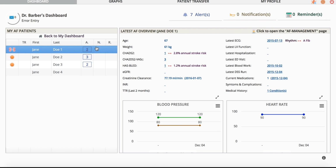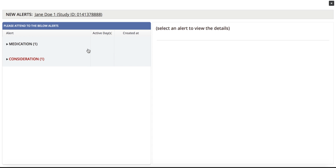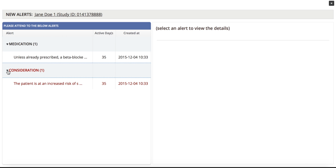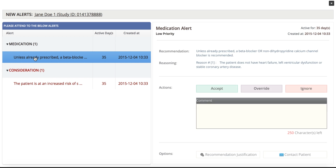You may visit the alert page for each patient by clicking on the corresponding number next to their name. Here, you are presented with all of the care recommendations that have been generated based on this individual patient's profile. You can review an alert by clicking on it, which will reveal the priority level, care recommendation, and the reason the alert was produced.